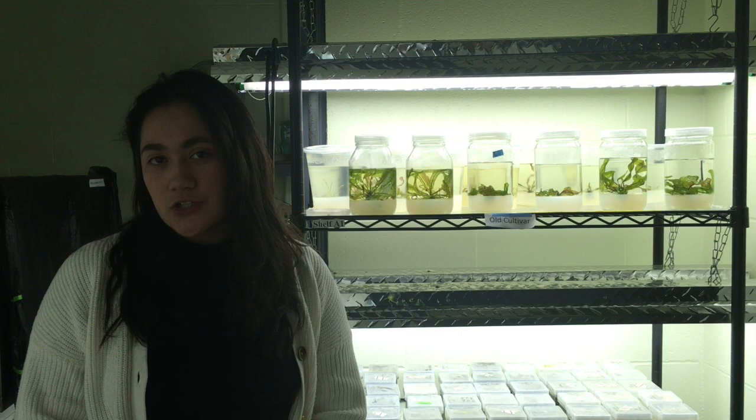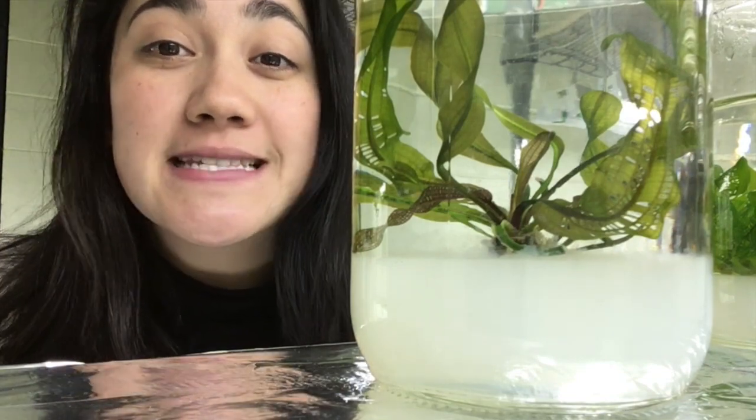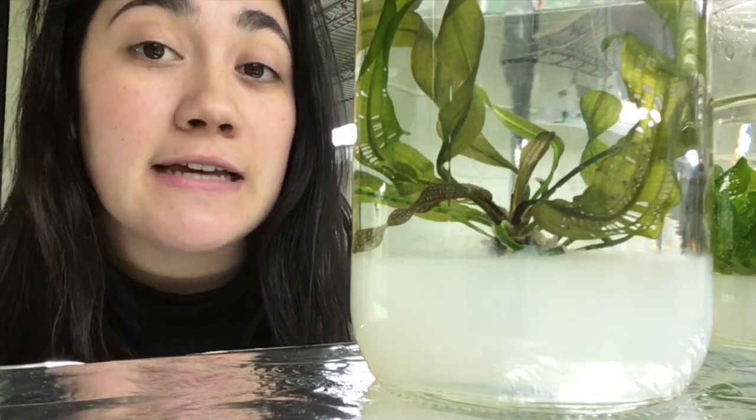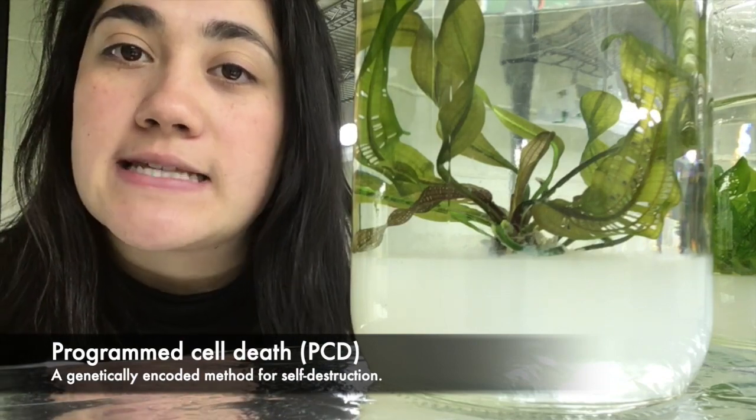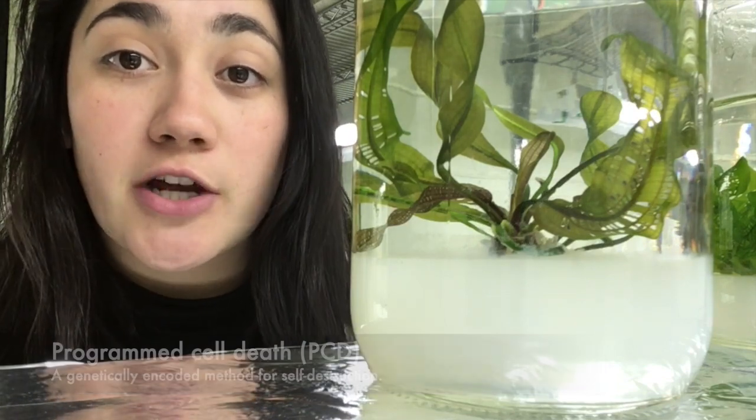So here we grow the lace plants in special culture vessels, and we do this to ensure that there's no bacterial contaminations and the plants are living a happy and healthy life. And if we look really closely, we can see those holes starting to be formed within the leaves. These holes are formed by programmed cell death. This is a process where cells are targeted for self-destruction.